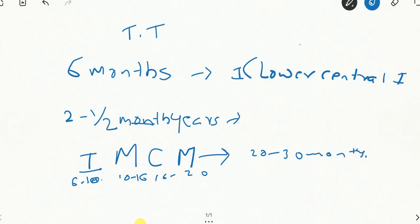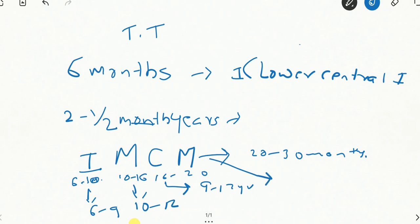Well, regarding the shedding of the temporary teeth, the incisors will shed around 6 to 9 years. So remember, 6 to 9 years is the age where the child starts to have permanent teeth. The molar will start shedding by 10 to 12 years, and the canines will start around 9 to 12 years, and the last one, the second molar, will start shedding around 10 to 13 years. So this is regarding the temporary teeth.